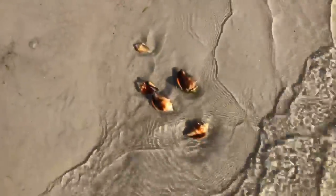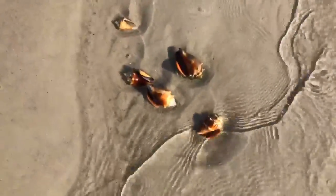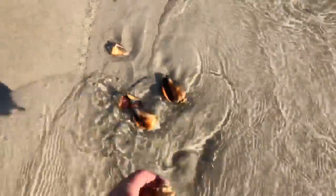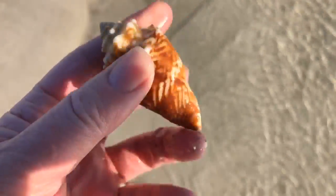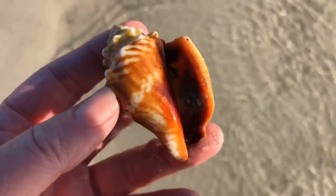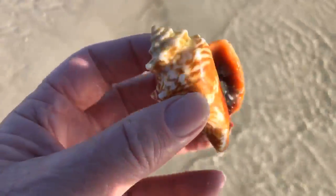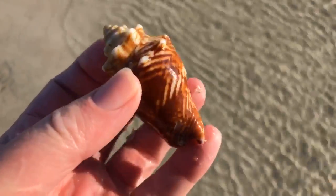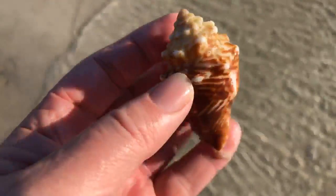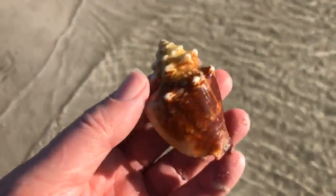Somebody must have put these here to take a picture. Some nice fighting conch shells. Look at this one. Look at the colors on that Florida fighting conch shell. Wow. Absolutely beautiful. Look at the stripes. That is really cool. Very, very cool.